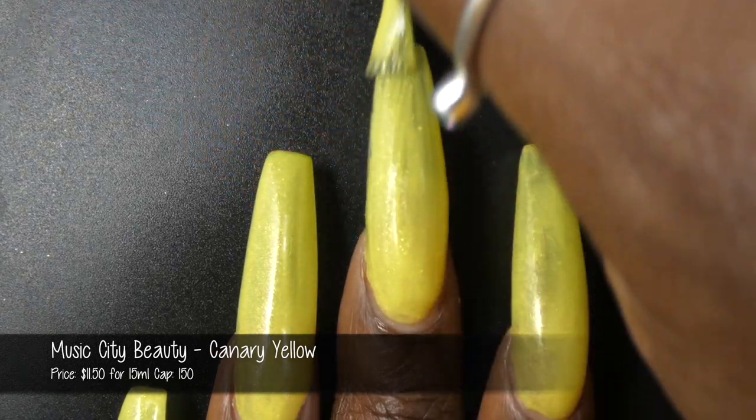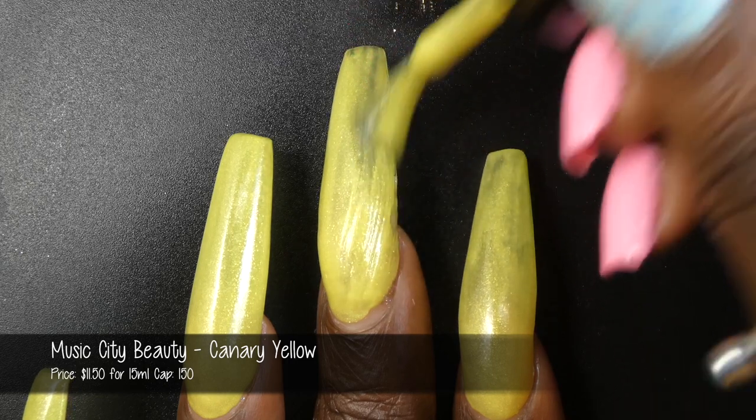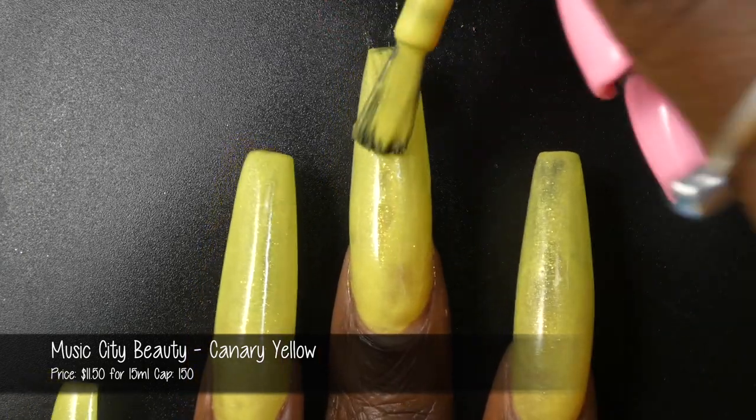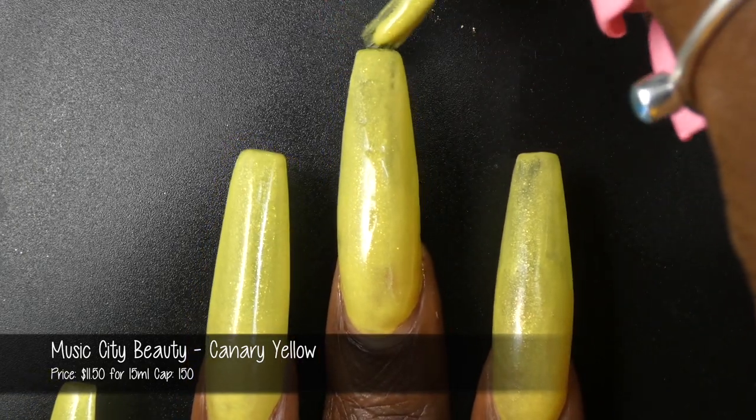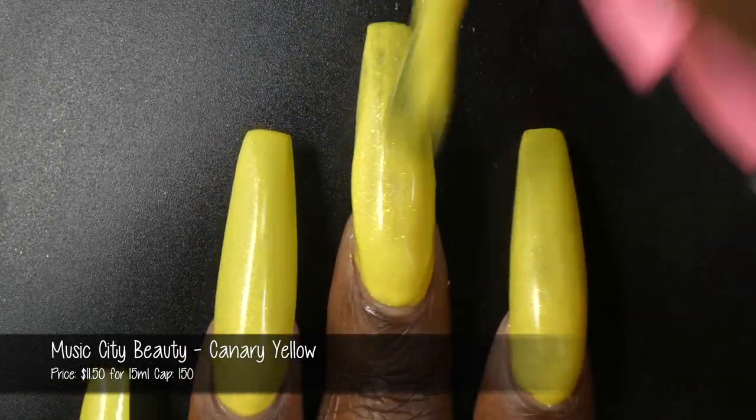Next up, we have MusicCity Beauty with Canary Yellow. This one is a new series to the brand. They are having a rainbow bright theme. So this one is described as a yellow curly polish with a scattered holographic and gold shimmer. It's capped at 150 bottles. This had a beautiful curly formula.